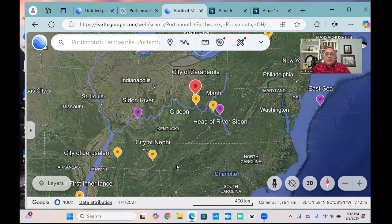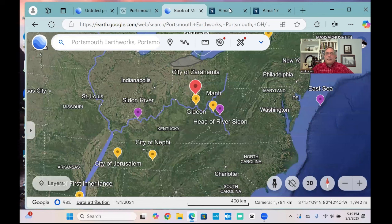what I have here, where you would have the land of Nephi, and then one of the passes through is this Kanawha River Valley, where you would come up and follow along the valley. There's actually a valley here you could follow as well. You follow along the valley up, and you would come right past this Gideon area up towards the city of Zarahemla. All right, so I'll go ahead and stop share there.